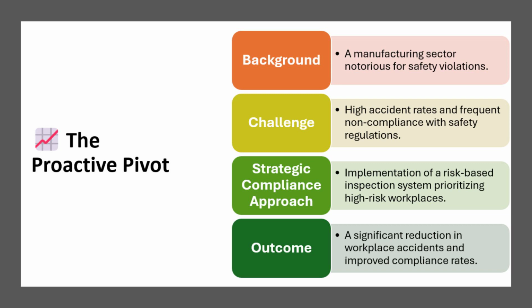This has not only improved the safety of workers, but has also led to improved compliance rates with safety regulations. By prioritizing high-risk workplaces, regulators are able to allocate their resources more effectively and efficiently. This approach allows them to focus on the areas that need the most attention, rather than spreading their resources thin across all workplaces.